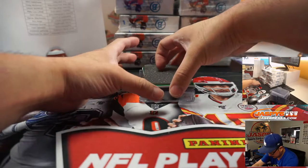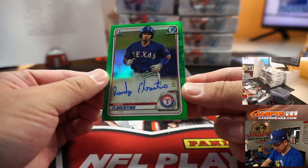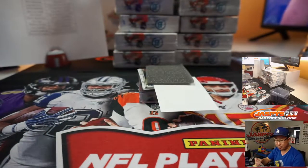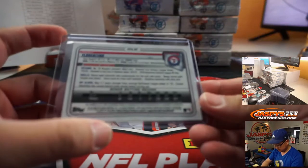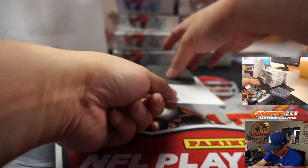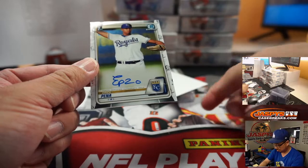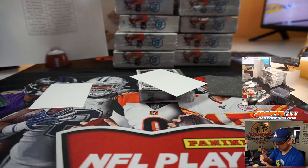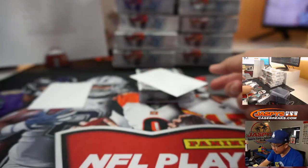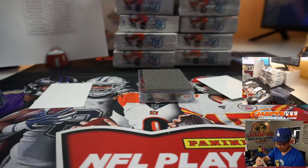Got some color on top. And it's going to be Randy Florentino. 32 out of 99. Nice for the Rangers, Mark Bissett of Texas. In the middle there is Eric Pena, Royals, that's going to be for DeJork. And then we have a Cardinal, Brady Whalen, for EA and the Redbirds.